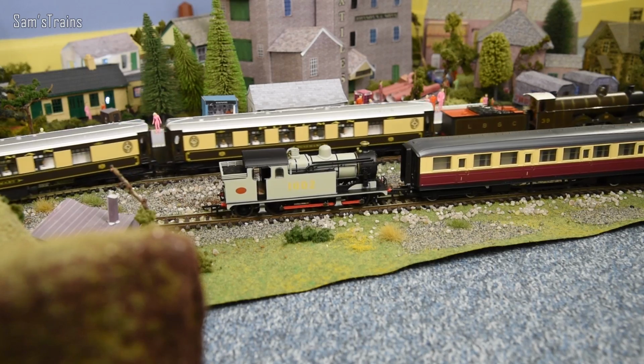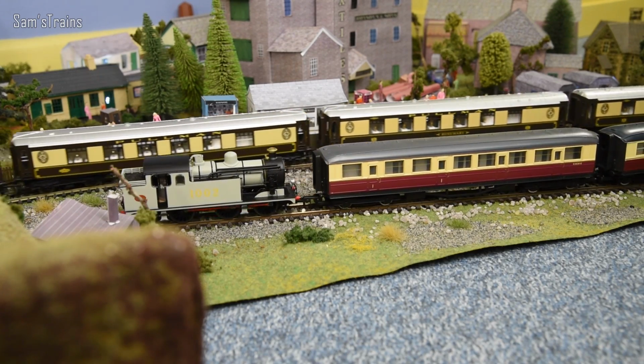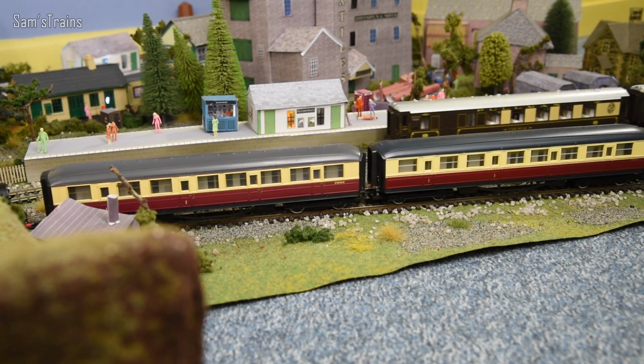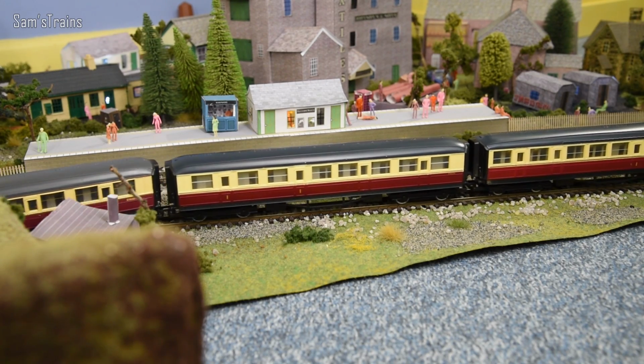And this one is actually pulling from the front today, which is again quite unusual. I suppose tank engines did this quite often, but not so much on my railway, so it's nice to do that once in a while.